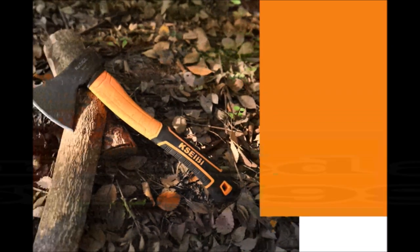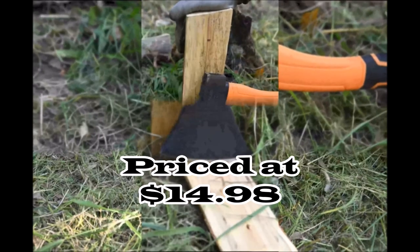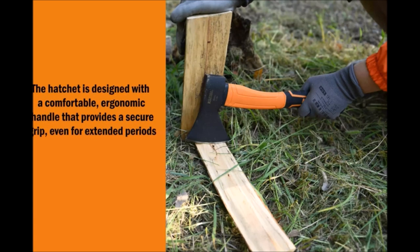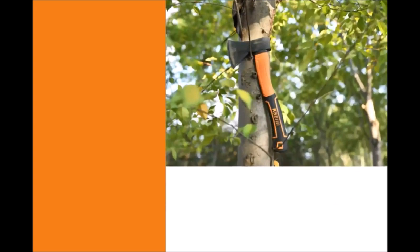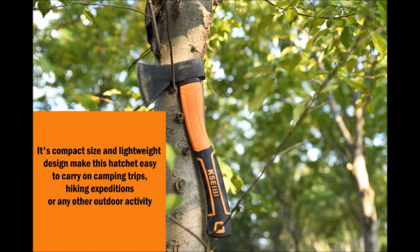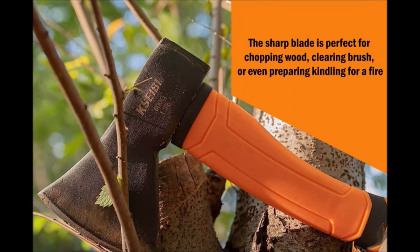Number 2. The Xebi Wood Axe, priced at just $14.98, combines value and performance. Its handle with rubber inserts ensures a secure grip in any conditions, while the ergonomic design absorbs impact and minimizes vibration. The built-in hole allows easy hanging, and its balanced power-to-weight ratio boosts swing speed for efficient chopping. Perfect for kindling and medium-sized logs, this axe maximizes productivity with each swing.